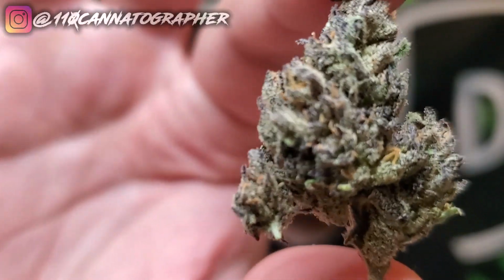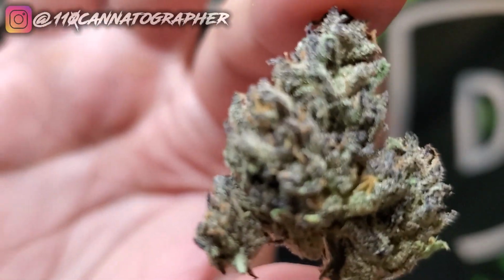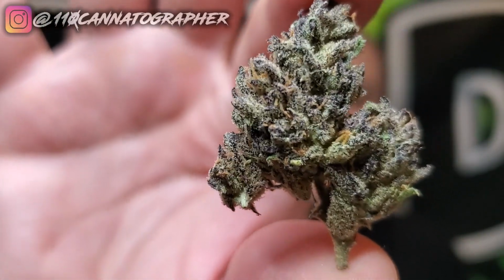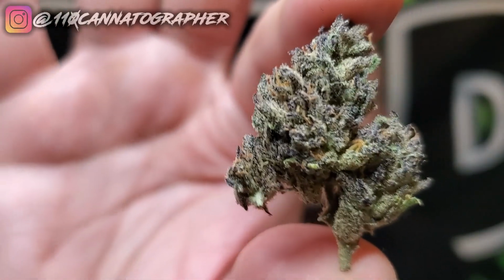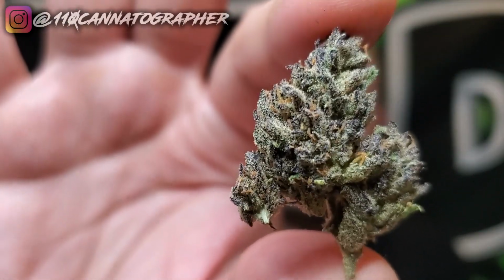So, like I said, it did get a little bit squished, which is unfortunate, but you can still see the type of color that it has and the level of trichomes and frost that it has. This is some good looking stuff. These are smaller, medium to small nugs. I wish they were bigger nugs, but it looks pretty damn good. All right, so far I like what I see.